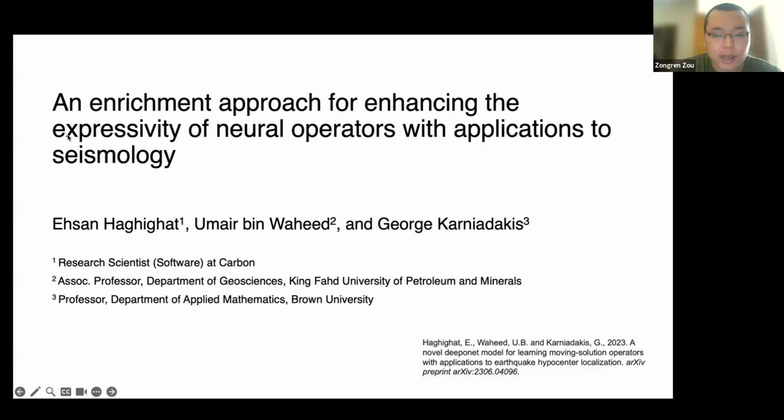Umair bin Waheed is associate professor of geophysics at Fahd University of Petroleum and Minerals. His research interests are broadly in the area of computational geosciences. Umair graduated from CAST with a PhD in Earth Science and Engineering in 2015. Prior to joining KFUPM in 2017, he was a postdoctoral fellow at the Department of Geosciences, Princeton University. Welcome, guys. You may want to start the presentation.